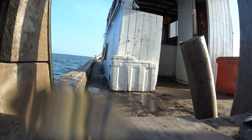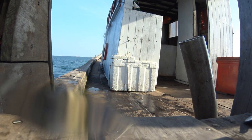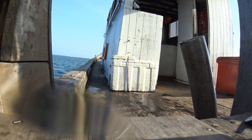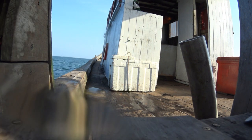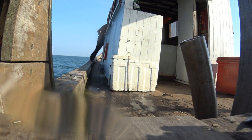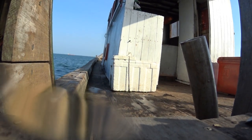Splash or a dump or what? No. I'm here for you. I know this one. Looks very short. But from the water, looks very far. Right here? Yeah.